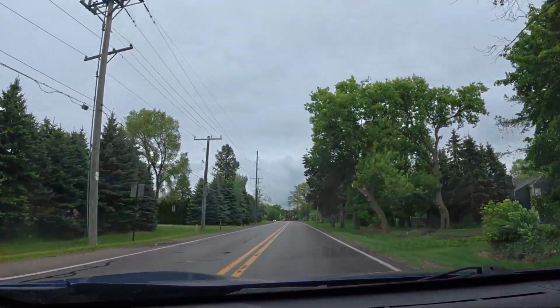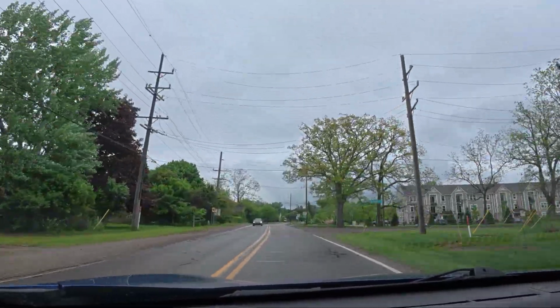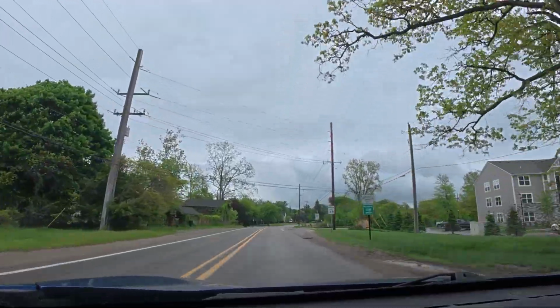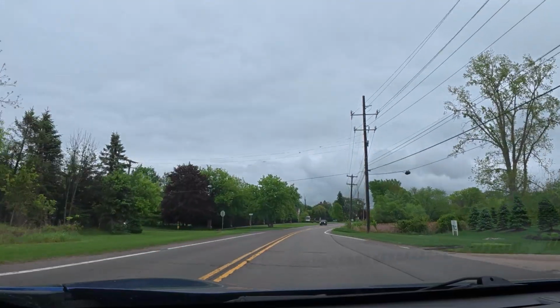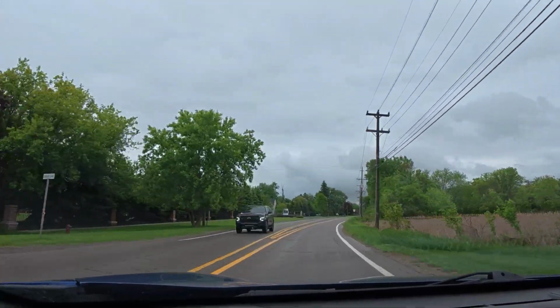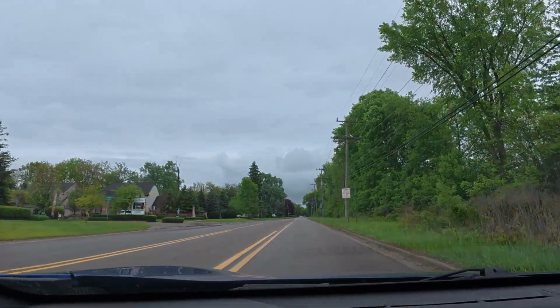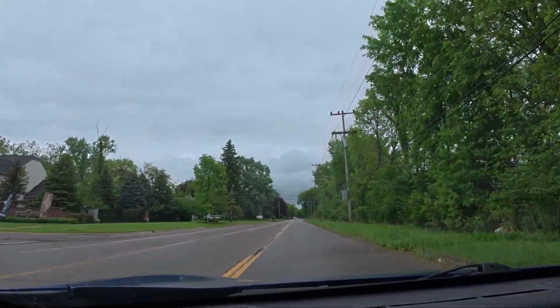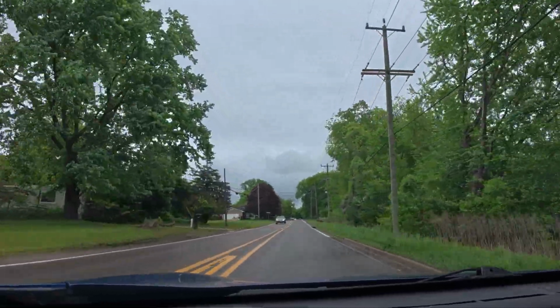So yeah, we're pretty much out in the country right now. Lyon Township, it's like southeast of Brighton, Michigan. Crossing over Dixboro Road, we are now in Oakland County, entering Lyon Township, and we're getting ready to come into the village of South Lyon. In fact, I think areas in Lyon Township even have mailing addresses for South Lyon, if I'm not mistaken.